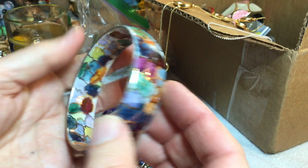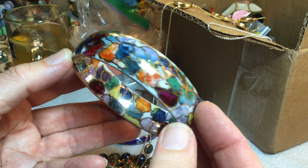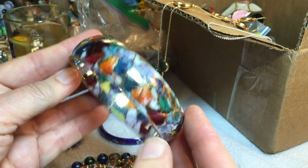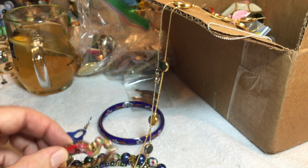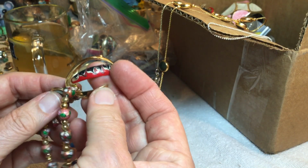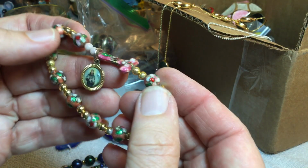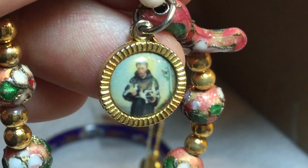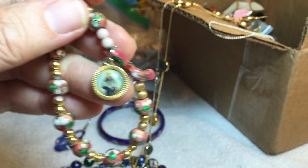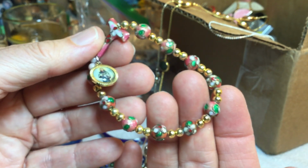This one, it seems breakable. I don't know. It's different. Maybe ceramic. $5. I thought I saw this in the other bag, so we'll have to look at the bags later. And now we have, who is this? Is this a saint? Put onto this enamel, $4.